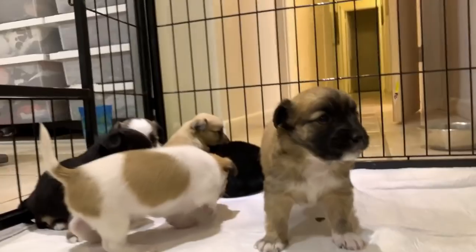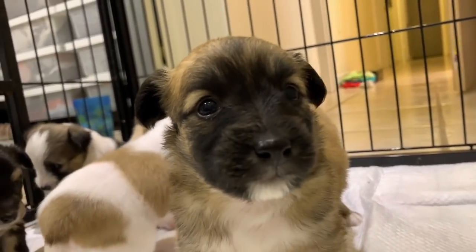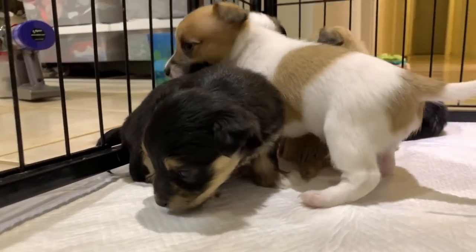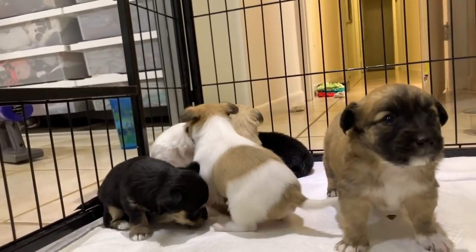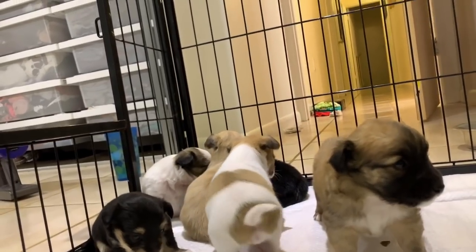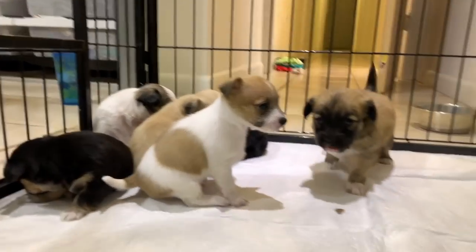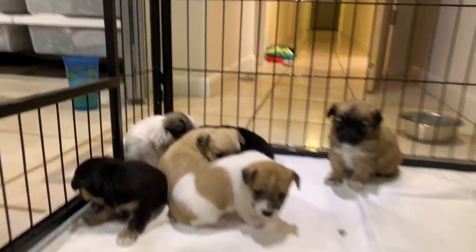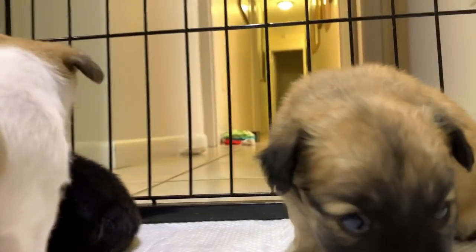They're still unsure of their pen. What do you think about it? Huh? Look at these little guys. Giving them more room will also allow them to learn how to walk better, because at this age they're learning to walk and they're learning to pee and poop on their own. So it's better that I put these puppy pads down, so then once they mess on it, I can just pick it up and put a new one. Right? I can do that. Hello. What about your brothers and sisters?